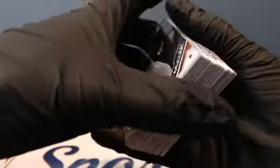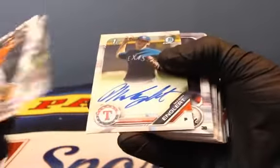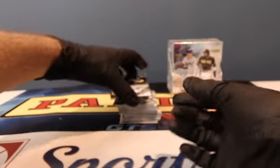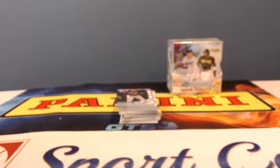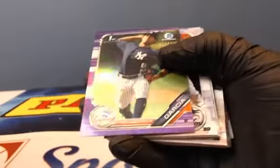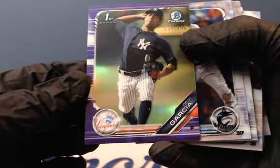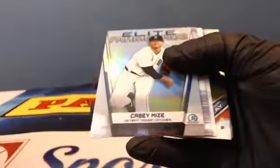Box 11. Drew Waters, stat tracker. Mason Engelert, first Bowman auto. Rams 1. Mancada 7. He had a good year. Devi Garcia to 250. Devi, first Bowman, purple. Brock again, stat tracker. Bobby Dalback, Arizona insert. Elite Farmhands, Casey Mize.